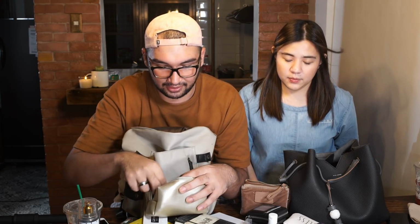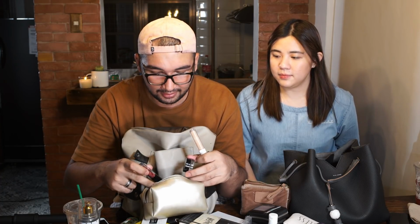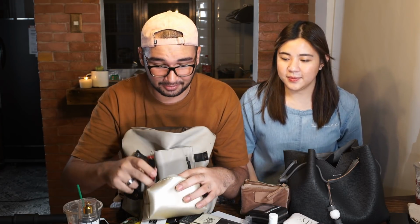Hence, a survival kit. Lip balm, concealer, eyeshadow, like a cream shadow, and my favorite lipstick of the moment. Should I say it? Yeah, the Chris Aquino matte liquid lipstick in Loyal. It's such a perfect color. So yeah, that's what's inside.